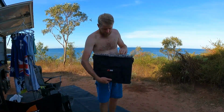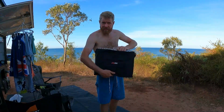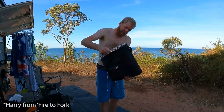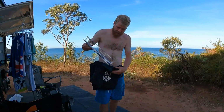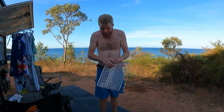We're going to give this Osprey thing a whirl. We bought one a little while ago. We haven't actually had an opportunity to use it, so Harry has been raving about it, and they look like a pretty cool bit of gear. So we'll set it up and see how it goes. We've got some steak and snags to cook.